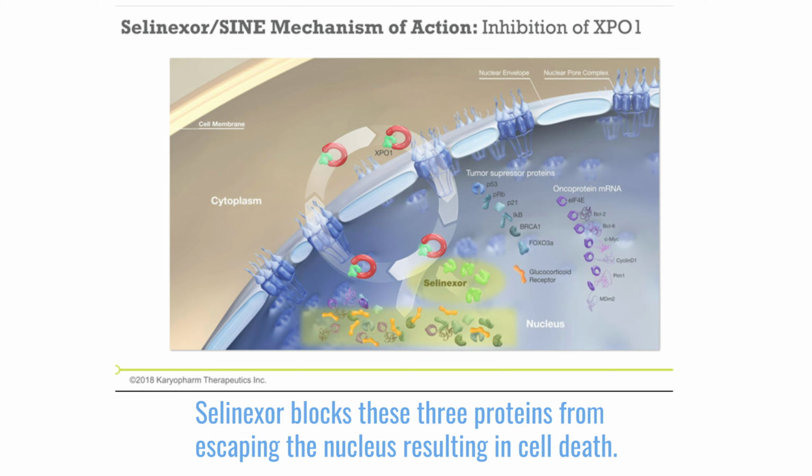And so I think what's exciting about this is it's amazing that it's working in myeloma, but the fact that it applies to other tumors tells us this is a general cancer mechanism, right? So many cancer cells are utilizing this mechanism to prevent cell death and avoid chemotherapy killing. Selinexor is what's called a SINE, a selective inhibitor of nuclear export.